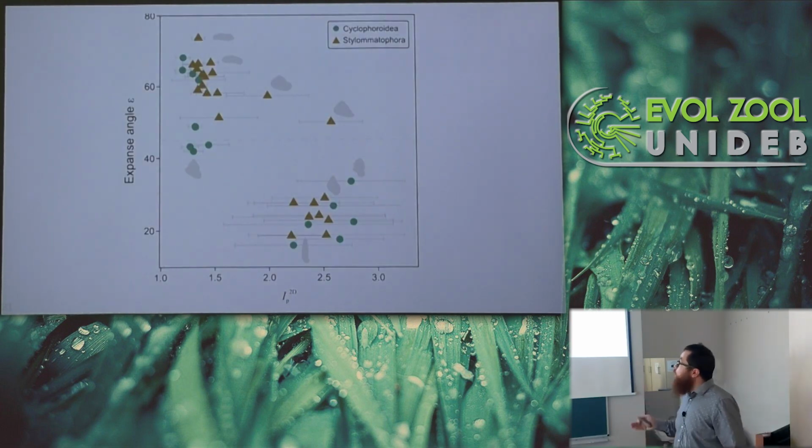And here is one of the most interesting results that we got. So the green one is the snails with a door, with a circular operculum and aperture. And these ones are the ones without the door. So first of all, what do we see here? The expanse angle, I will explain later. But if the expanse angle is high, then the shell shapes are flat. If it's low, then the shell shapes are higher, like high-spired.